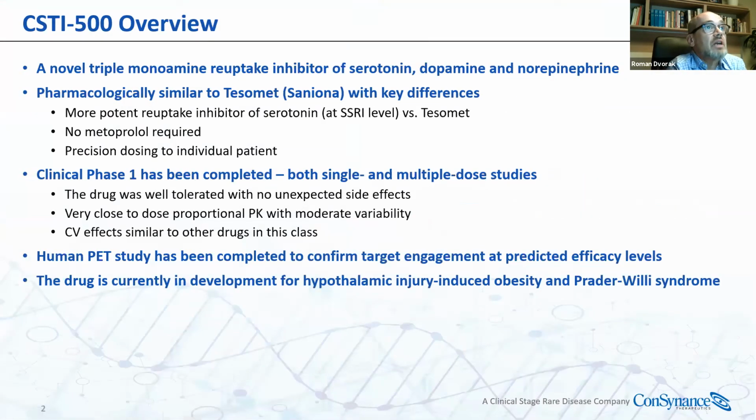Also, the drug does not require metoprolol, and we plan to use precision dosing for individual patients as a way to administer the drug. We have completed phase 1 studies with the drug, both single and multiple dose. The drug was well tolerated with no unexpected side effects. The PK was very close to dose proportional, with only moderate variability. And the cardiovascular effects were similar to other drugs in this class.